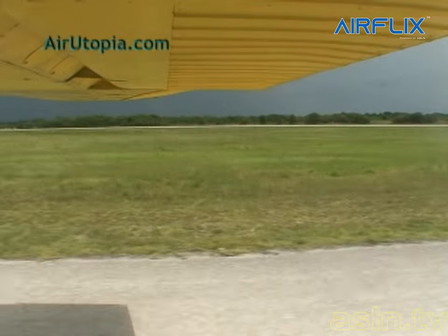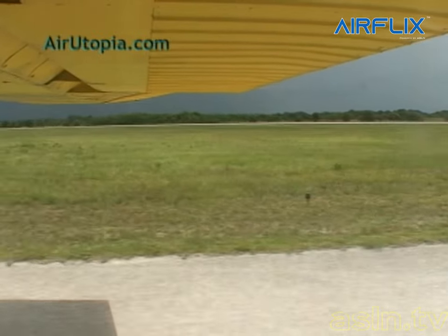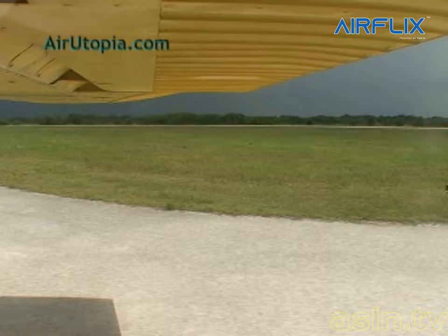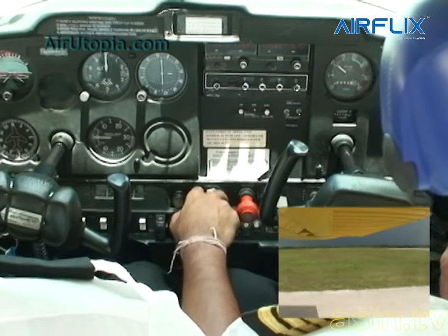The airplane is smooth to fly. It will give you a good rate of climb. If you're flying solo, it could be anywhere from 700 to 800 feet per minute. And if you're flying with your instructor, it could be anywhere from 500 to 600 feet per minute, which for the airplane isn't bad. It's pretty good. So overall, flying the airplane is really nice.